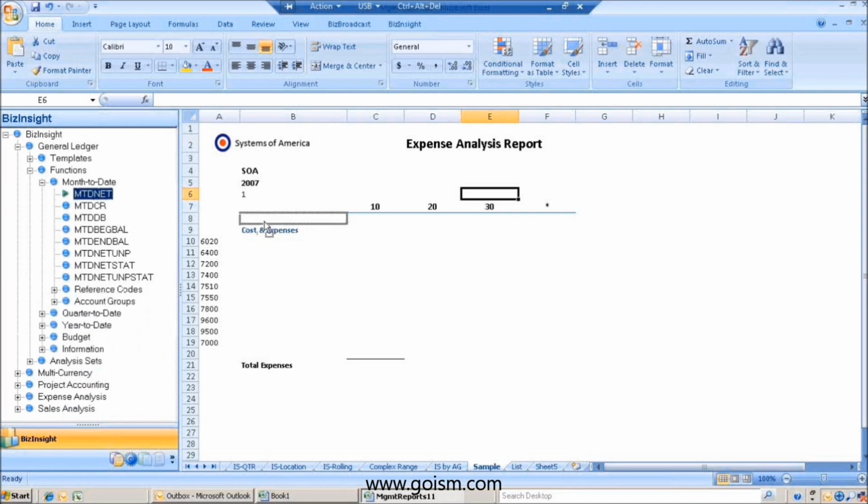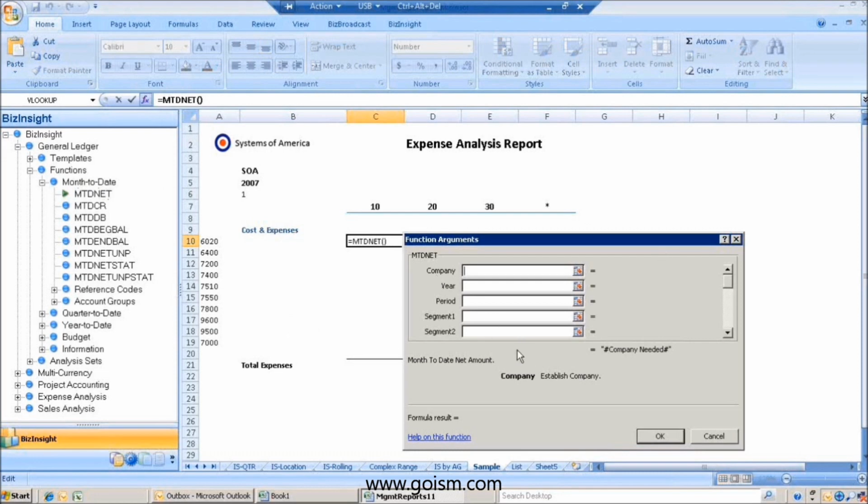So we're just going to utilize the month-to-date net function, just drag and drop it into this first row, open it up. And now it's just a matter of identifying to BizNet, in a one-time process, where these arguments are in the spreadsheet. And I just do that through cell reference. So click on the cell that contains my company code. And then I'm going to hit my function 4 key, which is standard Excel row and column anchoring, to show you that's what's going to allow me to drag and drop this function. So this is basically saying that I'm always going to find the company code in column B, row 4. So each of these are in absolute position. By hitting F4 once, it anchors both row and column.